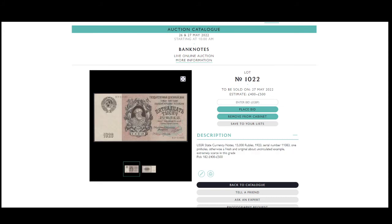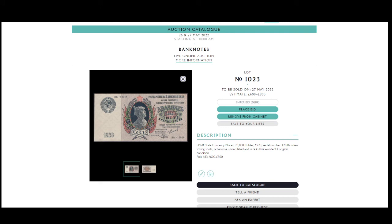And next, I'm bringing you two banknotes of the Soviet Union. Something special about this one is that you do see this quite a lot, or not quite a lot, but they do come up in auctions and on eBay, etc. Pick 182 and Pick 183. Probably some of the most colorful banknotes of the Soviet Union. It's from 1923, or at least prior to the Second World War.